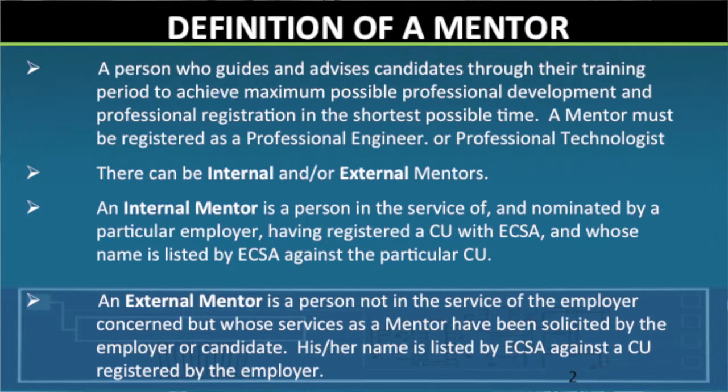A mentor must be registered as a professional engineer or a professional technologist. Interesting thing here, if you're a PR Eng, you can mentor a PR Technie, PR Tech, and a PR Eng. But if you are a PR Technie or a PR Tech, you cannot mentor a PR Eng or a candidate PR Eng. So that's important. You can mentor down, but you can't mentor up. Unless in specific extreme cases where there's just not a mentor around, then a letter to ECSA will suffice regarding this matter, and it should be fine.